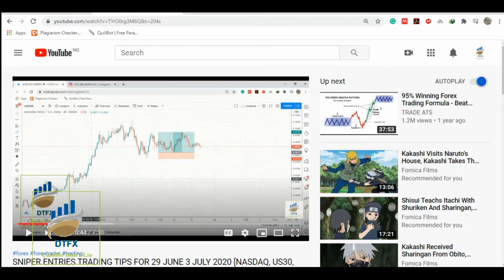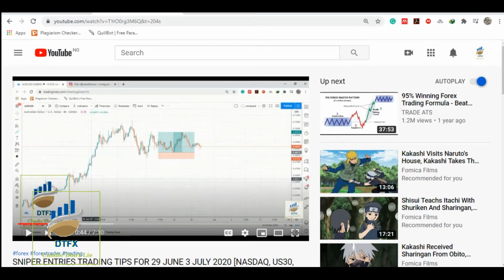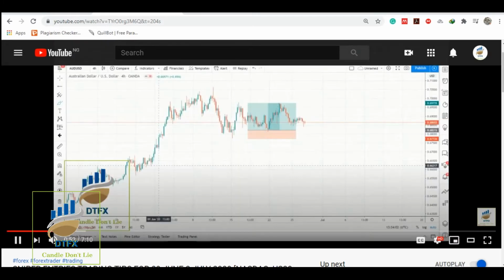Good. Here's the trade. Sniper entries trading tips for 29 June to 3rd July 2020. That's NASDAQ US 100, US 30, New Zealand Swiss franc, and GBPAUD. We're going to pick the trade exactly the way we wanted it to play out. So we are going to pick them, 2 currency pairs and 2 indices.